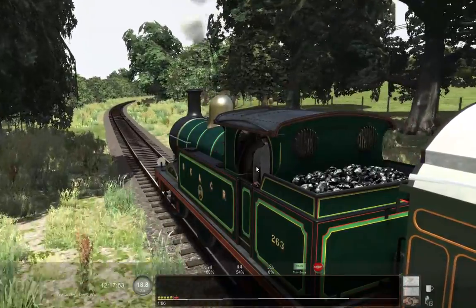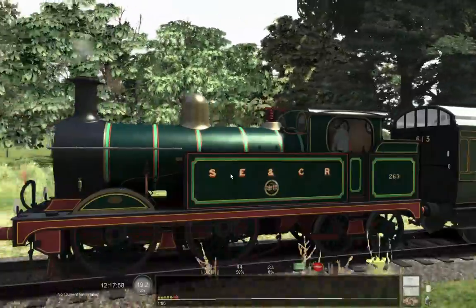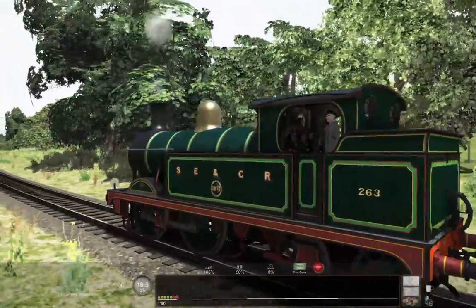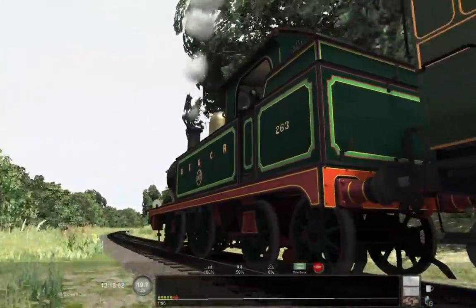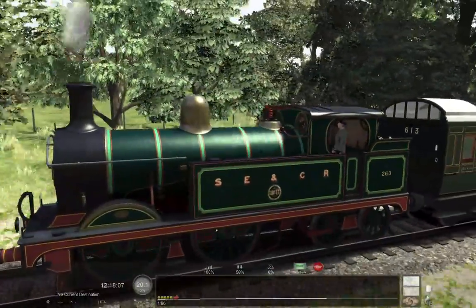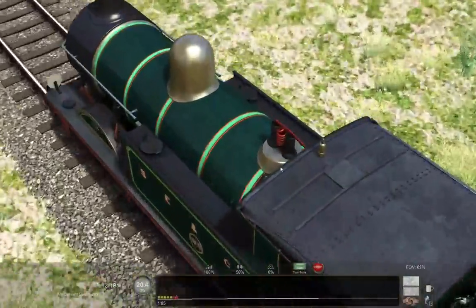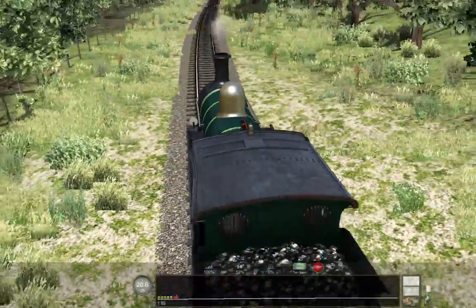Come on, train. Get up the hill. I know you can do it. You can do it when you're being QX train. I don't know what the hell I'm doing. Don't ask. I'm playing with the whistle sounds, which is right there. Let's go into the cab.